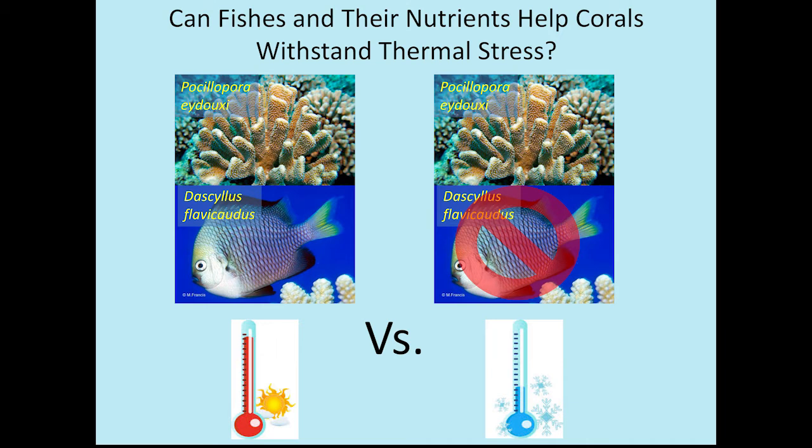We left half the corals at ambient temperatures, and the other half of the corals we started to turn up the thermostat and heated these corals to a temperature where they would normally bleach and potentially die. So what did we see?